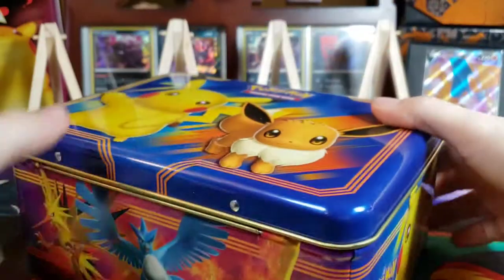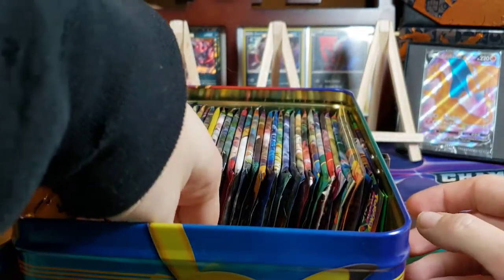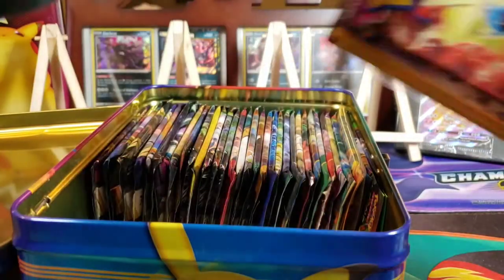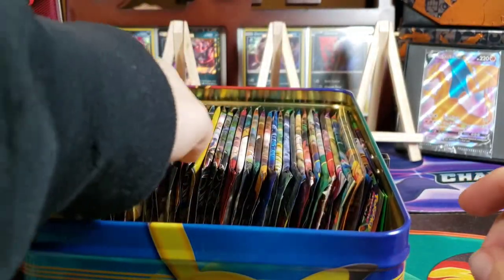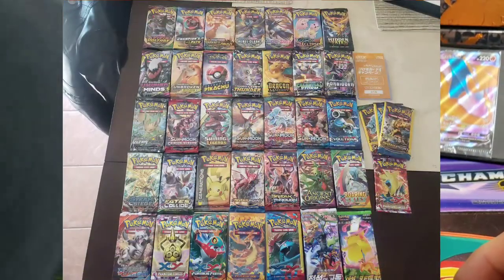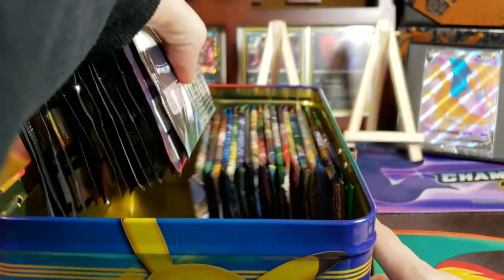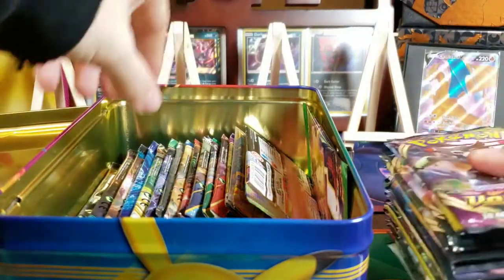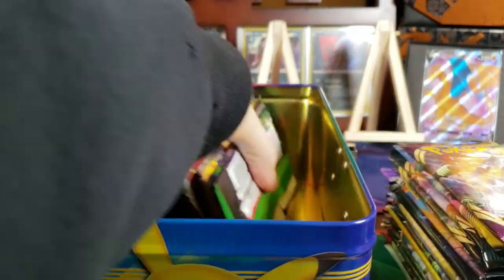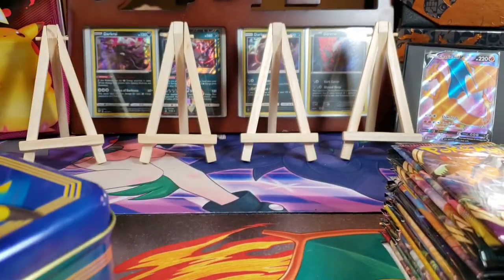So like I said, I've been working on this for a few months now. And what it is, it's going to be an opening of the last 36 sets that Pokemon has released. So starting from, I think, XY Evolutions, or XY base set, all the way up to Vivid Voltage is what I've got. So let's pull all these packs out. So basically it's a custom booster box is what I did, guys. Custom booster box with every set from the last 36 sets.